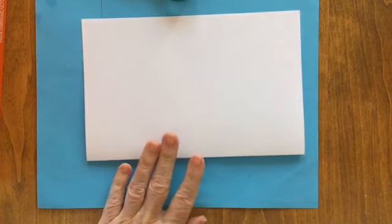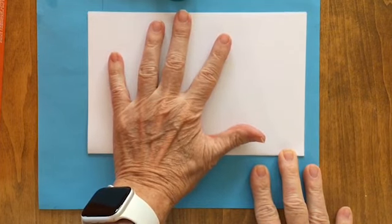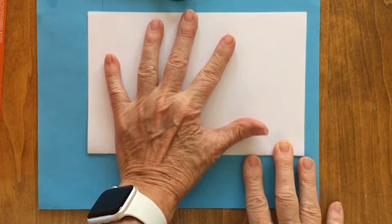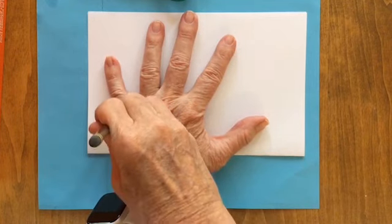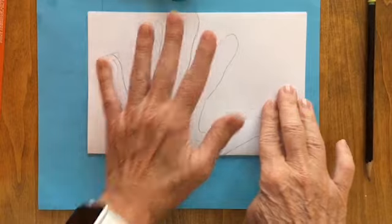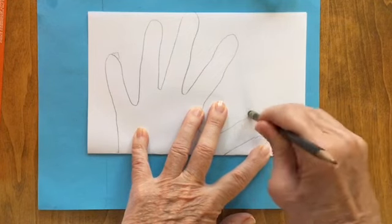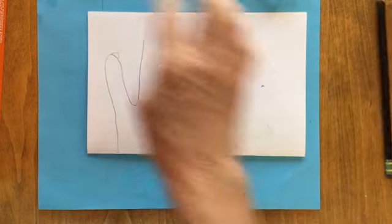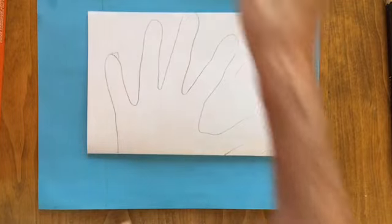Right. Now, what we do is we take our hand and we place our hand on the paper with our thumb stretched out as much as we can. Right? Does everybody see how the thumb stretched out there and sort of bent a little bit? We take our pencil and we trace our hand. Okay, so now you've got your handprint on your paper. We take our eraser and we erase the very end of our thumb here, because this is going to be our swan head. Let me show you my swan one more time.